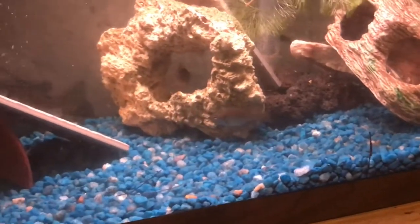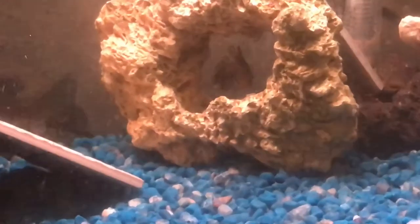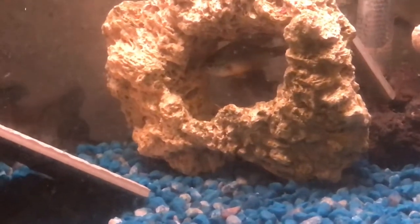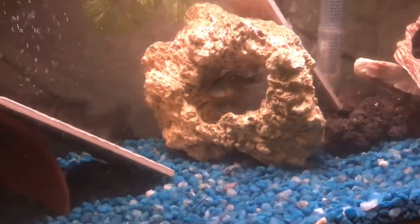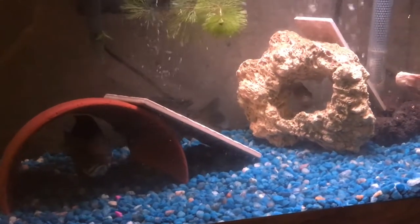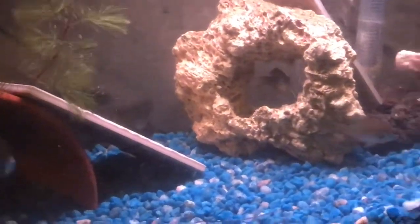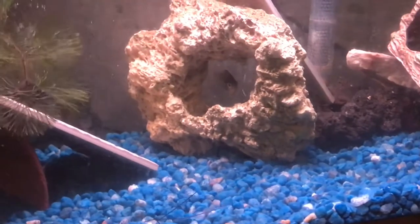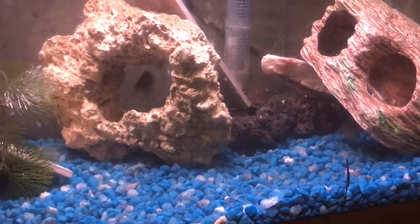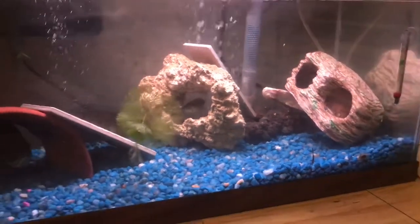Well, guys, it's the next morning, and look at what we got. We still have the two baby sunfish. They made it through the night. And these big guys don't seem to be bothering with them. It's amazing. They are small, though. I don't think the big guy could even eat them. They're a little too big, but that is cool. Hopefully they'll stick around. They all seem happy and healthy. They really do.